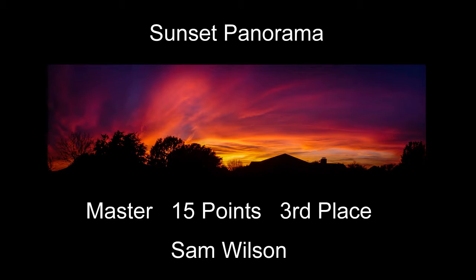And the silhouette of the trees and the houses in the foreground is also really nice. We don't need to see the detail in those things, just them being shapes, and forcing our attention towards the sky is great in this.